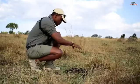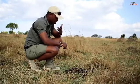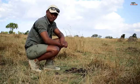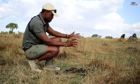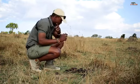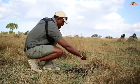So today we come across another type of dung over here, and just don't forget that tracks and signs can actually tell us when that animal was in that particular place before you arrived. Okay, so we are in this scene right now, and this type of dung is quite interesting because it does look like the shape of a kidney. So I'm going to pick one of them here, and just remember that we can touch it because this is more like a herbivore dung.